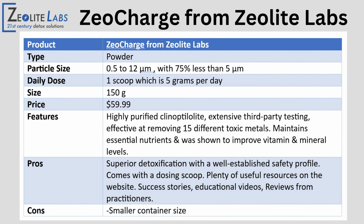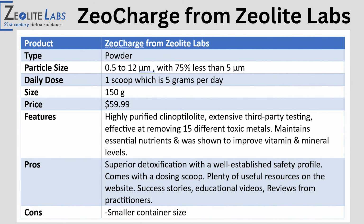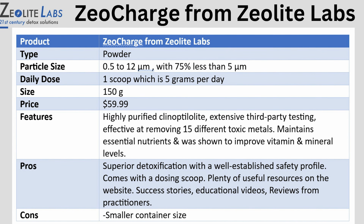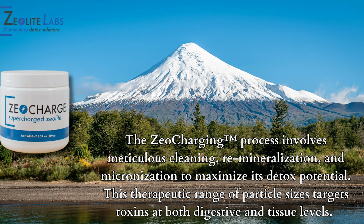Zeocharge, the one I use, is mined from a pristine source, tested for purity, and includes a broad range of particle sizes that allow it to work both in the gut and beyond. It's also remineralized or recharged, which helps balance your system while detoxing.